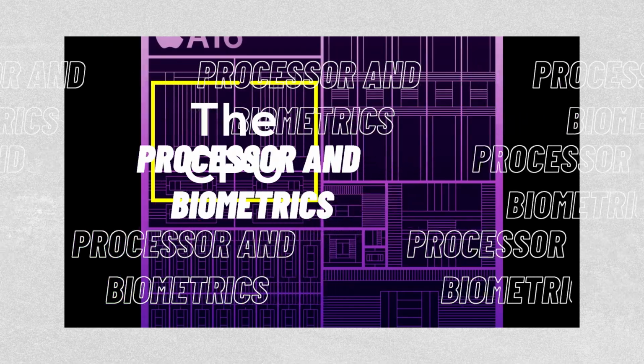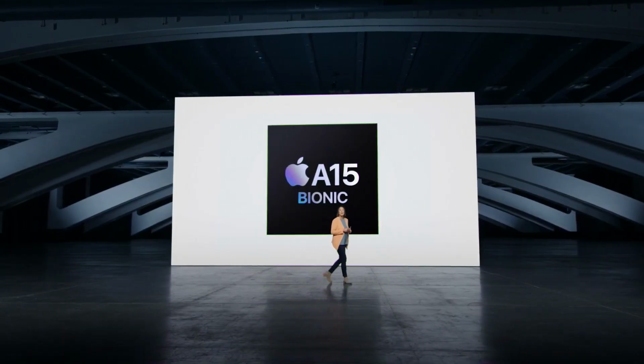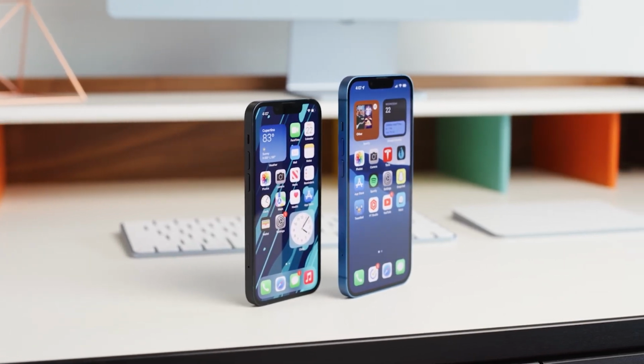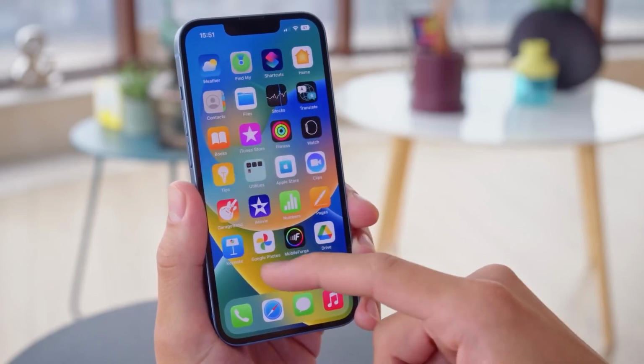Processor and biometrics. Apple will only use its most potent A16 Bionic chip in the iPhone 14 Pro series. The A15 Bionic is staying put. The processor, not the one featured in the iPhone 13, is only available on the iPhone 13 Pro. It has a 5-core GPU, which increases processing across the board and in specific applications.